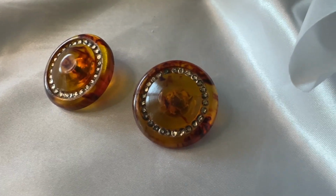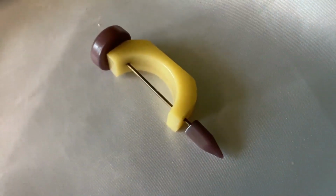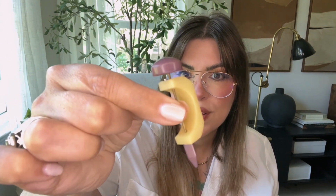Speaking of Bakelite, I picked up these large, gorgeous Bakelite earrings. I have this Art Deco jabot brooch. Isn't that so cool? It's like purple and yellow. So cool. I'll have to test this for Bakelite. I'm assuming that this could either be Bakelite or celluloid, but nonetheless, look how cool this is.